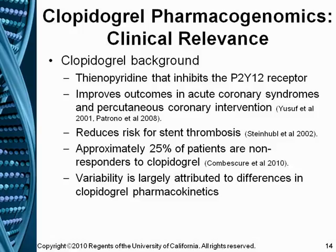This is in patients both managed medically and those who have undergone PCI. Clopidogrel has also been shown that when used in combination with aspirin, it reduces the risk for stent thrombosis after PCI, and it's very widely prescribed.